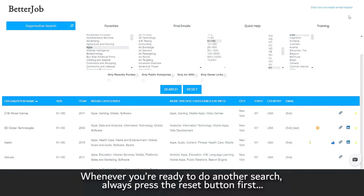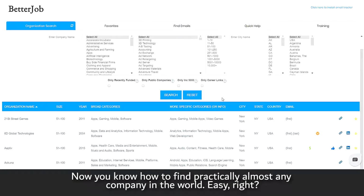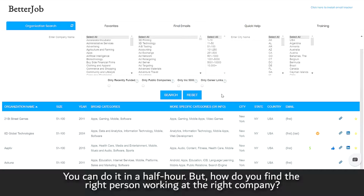Whenever you're ready to do another search, always press the reset button first to make sure you didn't leave any parameters clicked on by accident, which would foil your new search. Now you know how to find practically almost any company in the world. Easy, right? You can do it in a half hour.